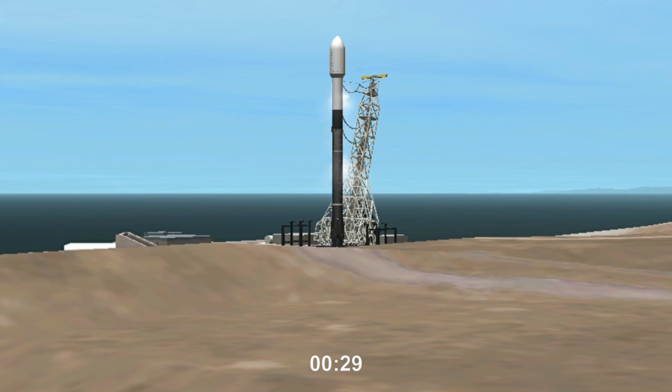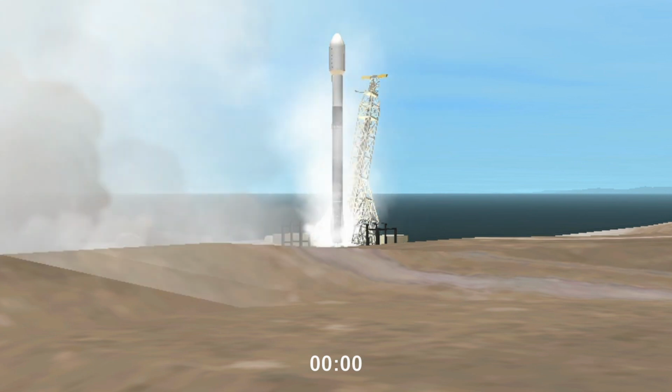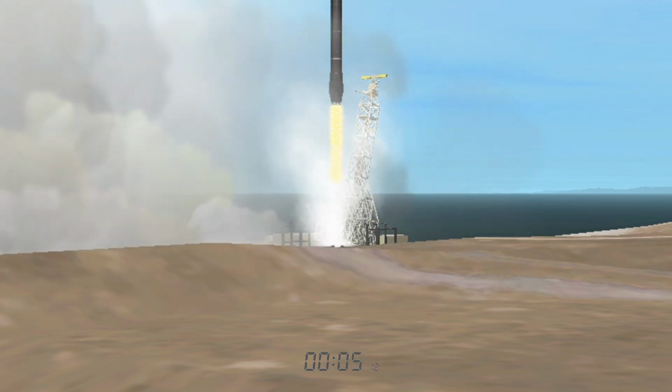T-minus 30 seconds. It's like watching a movie theater. Fifteen seconds. T-minus 10, 9, 8, 7, 6, 5, 4, 3, 2, 1. Engines full power. And liftoff of Starlink 513. Go Falcon, go Starlink.